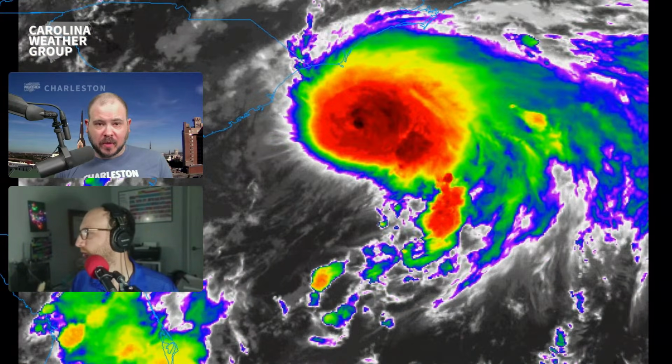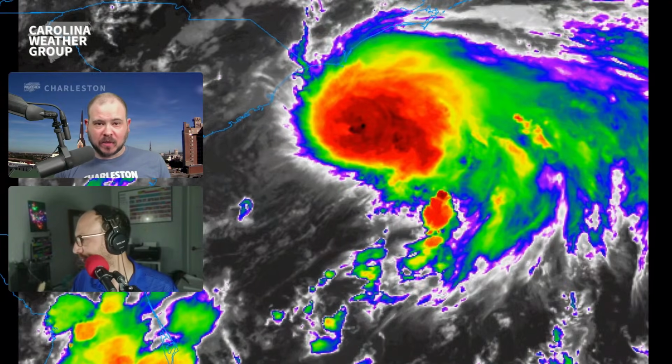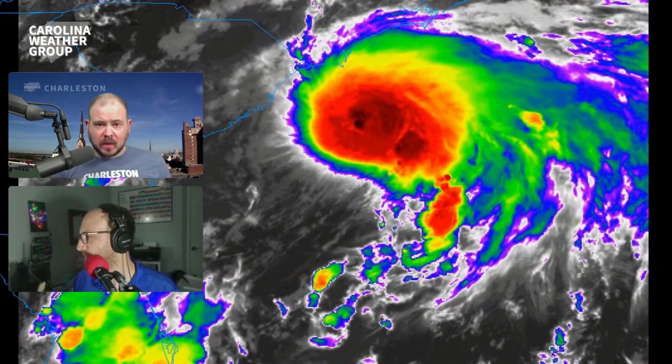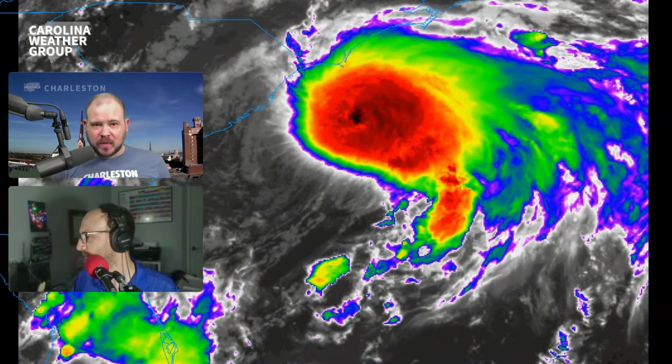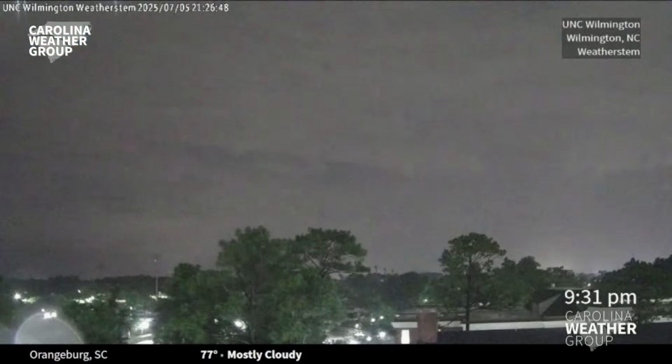But there's satellite again, really some cold cloud tops firing off there, some hot towers there. So Chantal is definitely, it's on the edge of the Gulf Stream there, so it could be getting a little bit of mojo before it makes it onshore.